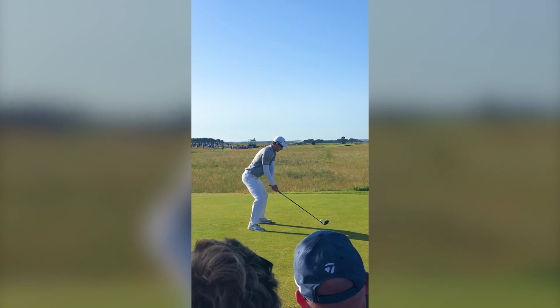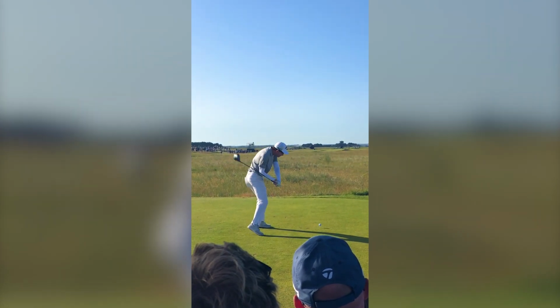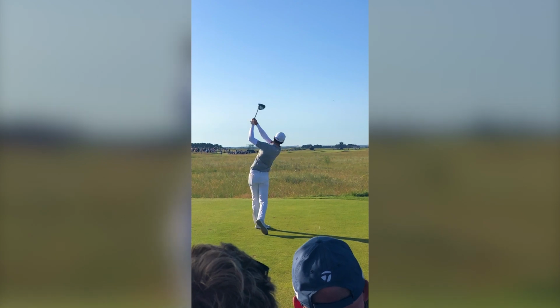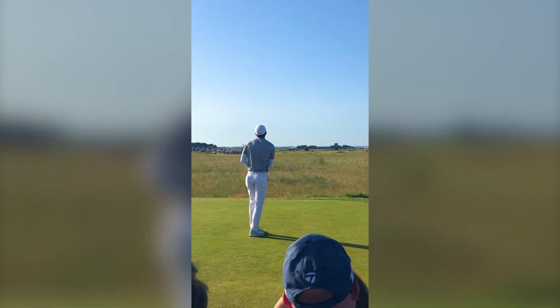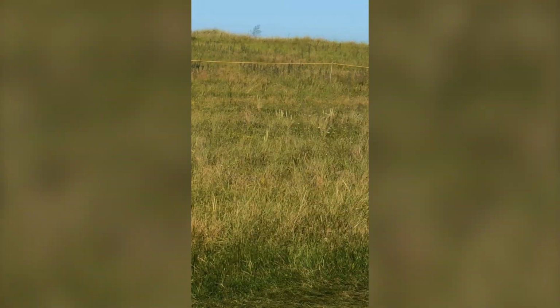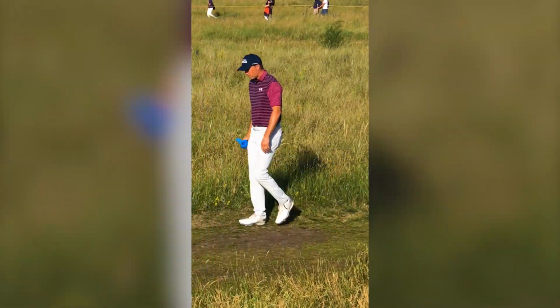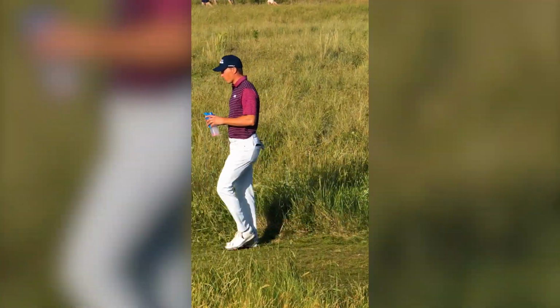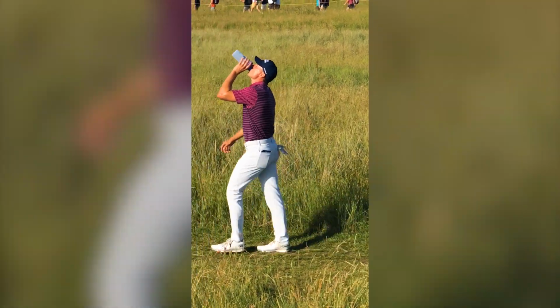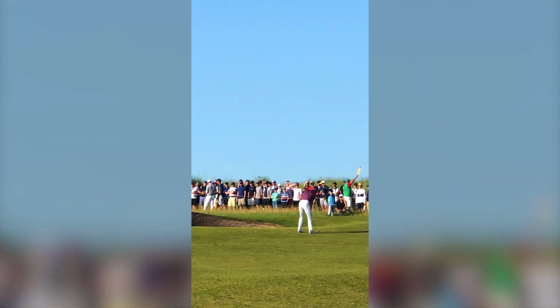And this is Dylan Fratelli, who Spieth was playing with. Good look at his swing. Pretty good swing, really good player, having a pretty good year in the majors this year. Here we can see the scorer there walking up, and then here's Jordan strolling up, having some sort of protein shake or something as he's walking up this hole. It was pretty hot, so you definitely had to stay pretty hydrated as you were walking around.